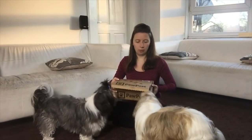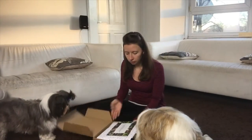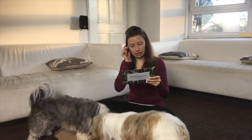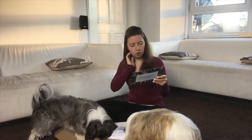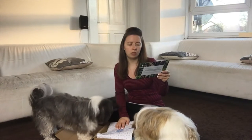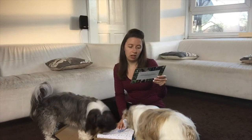Okay, so let's go ahead and open this box. As always, we have our wee leaflet in the box, and this leaflet doesn't tell me anything about the items that are in this box this month. Let me see. Happy New Year from PawPost. Don't forget to take a photo of your pet with the PawPost box and share it with us on Facebook, Twitter or Instagram to be in with a chance of winning a free box.